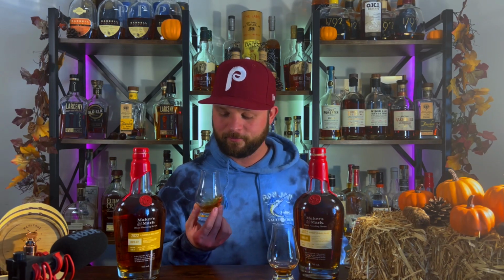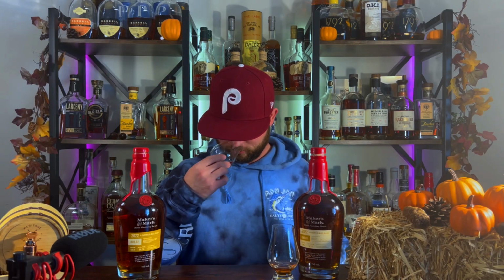Now that I'm going back to the nose on BRT-01, there's a little bit of a maple syrup-esque going on there too. So I'll be excited to dive back into the palate to see if I can find that maple syrup from the nose. This one has a dark, rich molasses. Wow, it smells fantastic. I could be completely wrong here, but if you guys have it, it almost smells like the Penelope Architect Build 1, whereas this is Build 2.